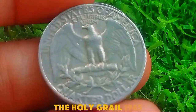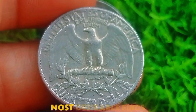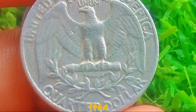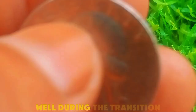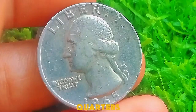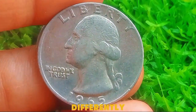The Holy Grail, 1965 silver quarter error. Among the rarest and most desirable finds is the 1965 Washington quarter struck on a 90% silver planchet, a leftover blank from 1964. How did this happen? Well, during the transition, some silver planchets meant for the previous year accidentally ended up in the presses for 1965 quarters. These coins look just like their copper-nickel cousins but sound and weigh differently.